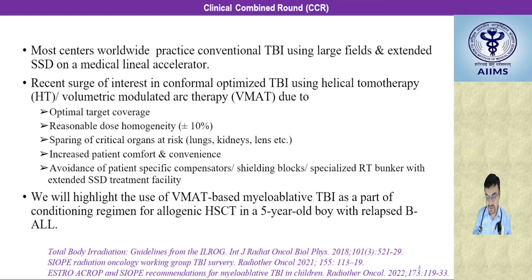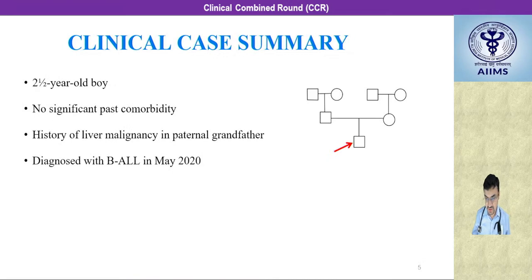In this CCR, we will highlight the use of VMAT-based myeloablative TBI as a part of the conditioning regimen for allogeneic hematopoietic stem cell transplant in a 5-year-old boy with relapsed B-ALL. With this, I'd like to invite Dr. Anish to present the clinical case summary. He has just joined our department a few months back. So, Dr. Anish, please.